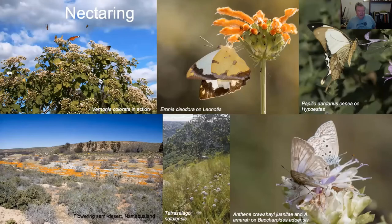When they get going up in Zululand, or in fact, anywhere in the tropics and subtropics, it can be a fantastic sight with thousands of butterflies flying around them. Aronia cleodora, which is a common African butterfly, and Leonotis, again, big butterfly, large flowers, Hapoestes with the mocha swallowtail, Pileodardinus, again, which is found all over tropical and subtropical Africa. And then here we have our little ciliate blues, the Anthenes, small butterflies again, tending to go for these flowers with the short flowers. Here's Tetrastelega natalensis, which is very similar plants found all over the grassland areas of Africa. Always worth looking on because having, again, short flowers, the butterflies love them.